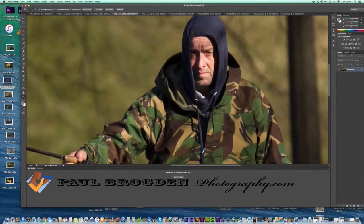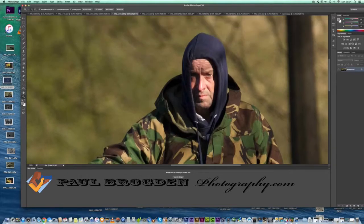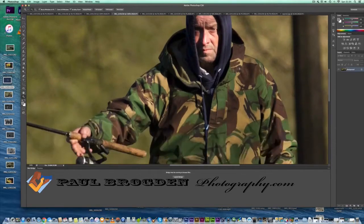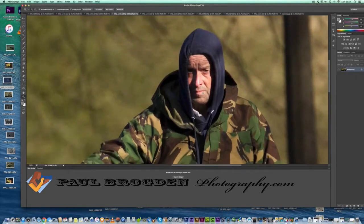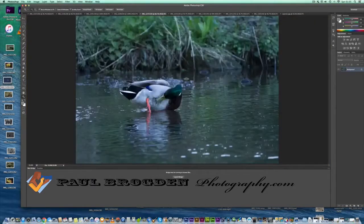Really good detail, and I'm not losing much at 100% crop. So it's a good lens for zooming in and isolating subjects. It is sharper than the Tamron lens, and I think this picture shows that. Let's have a look at another one.